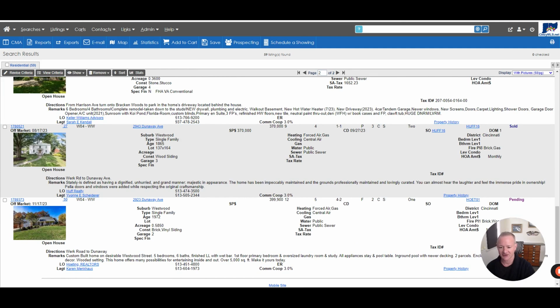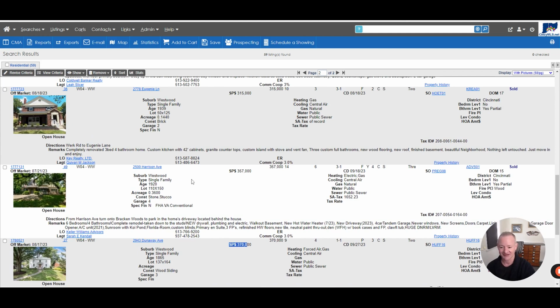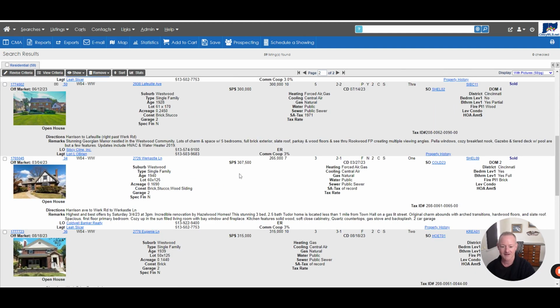market. So you can see here, you've got this one on Dunaway, $400,000. That's not us. Another one on Dunaway, $370,000. That's not us. So you got some really nice $300,000 homes. There's a historic part of Westwood that's really nice. Cincinnati is a very pocketed area.